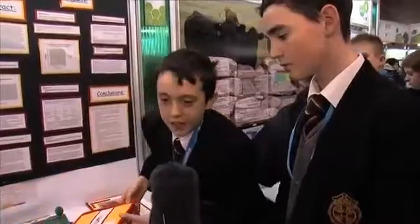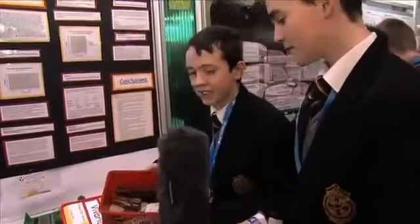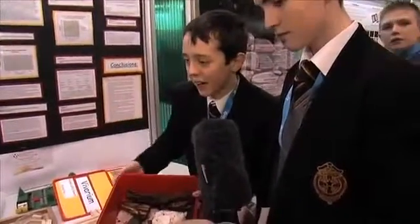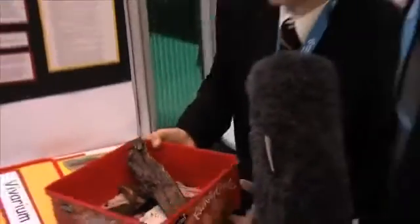Now we're just going to try and demonstrate this for you. We're going to go for the basic experiment. Oh, you actually have woodlice here, have you? This is a vivarium. This is where we keep the woodlice. It's a natural habitat. It's dark, it's damp, there's plenty of wood. As you can see, there's a lot of woodlice in there. It's moss and damp tissue paper. It's in very good conditions for them to live in.